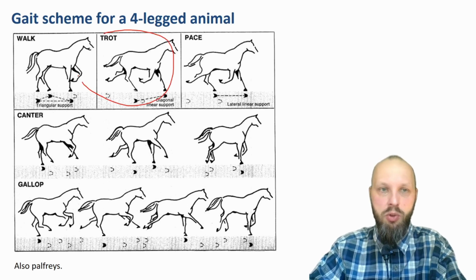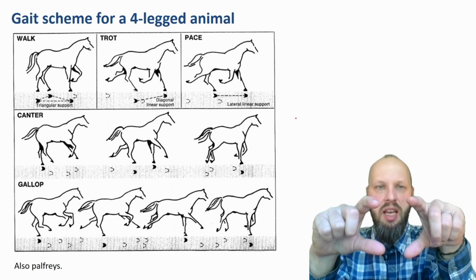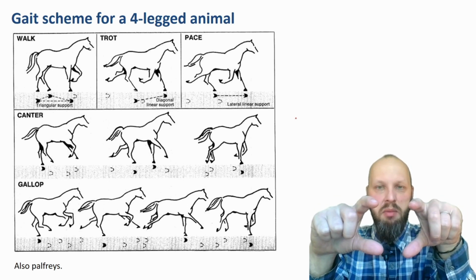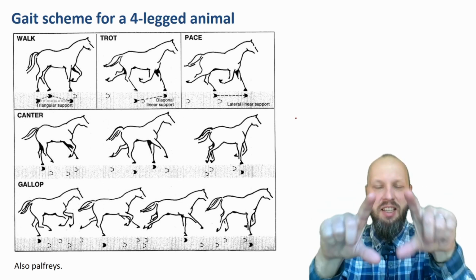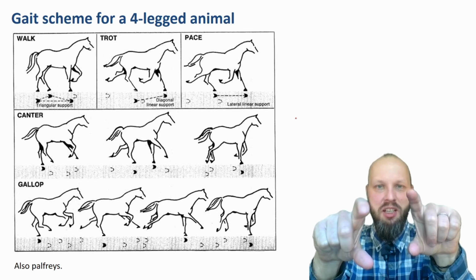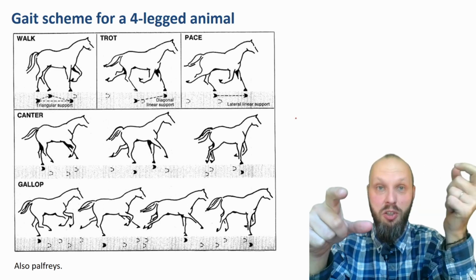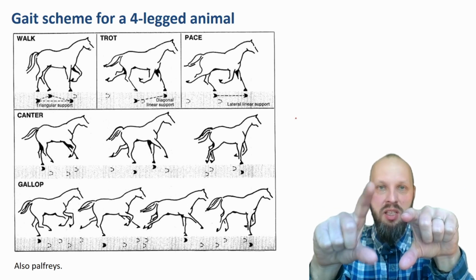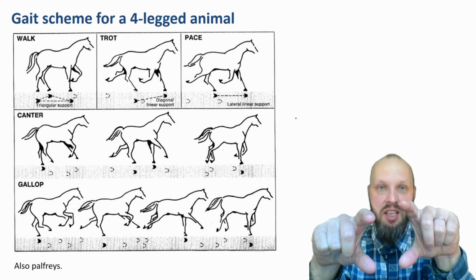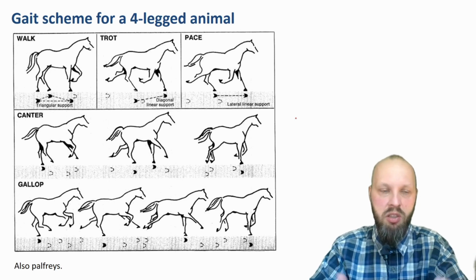Trot is actually what most horses do, and in trot you move your front right leg and your back left leg at the same time. It requires lots of coordination to show it with fingers, but if this is a horse, it moves these two legs together. Oh god, it's hard. It moves these two legs together, and then it moves these two legs together. And it's called trot. Some horses don't trot, they pace, which means that they move both legs on one side together, and then both legs on the other side together, and move like that, kind of. And then there is also canter, that's in between trot and gallop.